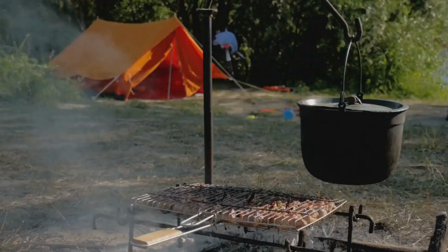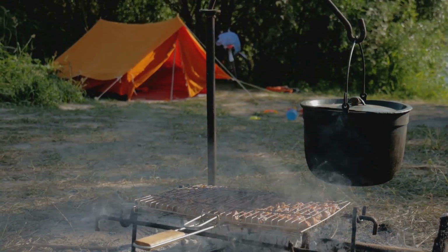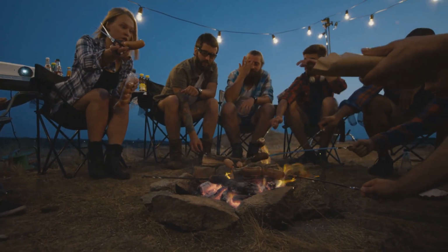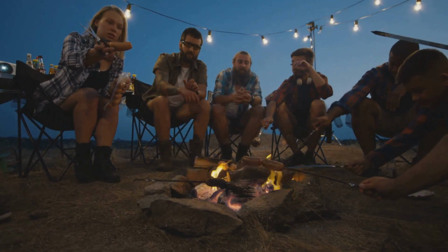There you have it, 5 must-try summer cookout recipes that are easy to make but loaded with flavor. Whether you're cooking for 2 or a whole campsite crew, these dishes deliver.